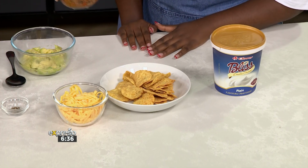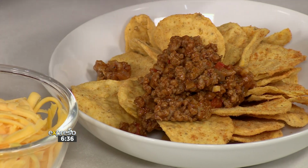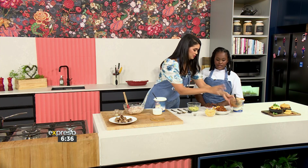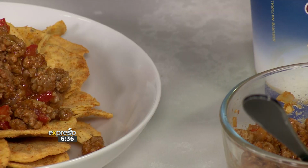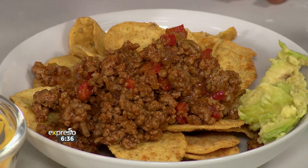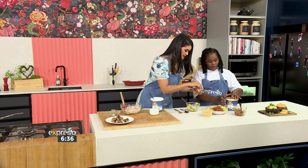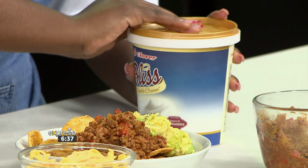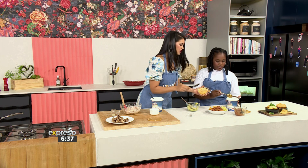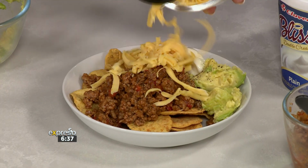Let's do that. So I have got our mince right here. And this is also something that's great for student sharing, if you maybe have a roommate or you're perhaps having your friends over for dinner. Tacos and nachos, you can never, ever go wrong. And don't forget to add your CLOVER double cream yogurt, please. Definitely, don't forget that. So we're going to add some of our avo, a little bit of guacamole. Do you want to add a dollop of our CLOVER Bliss? I'll season it with a bit of salt and pepper for us. Fantastic. And then we finish it off with lots and lots of cheese.